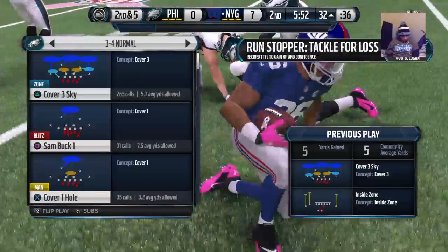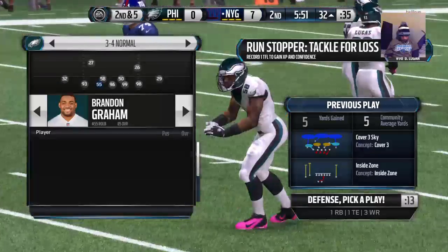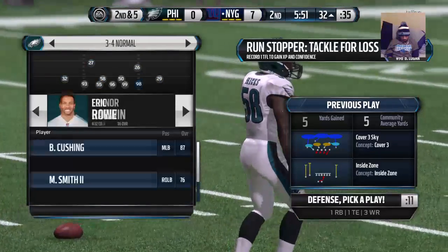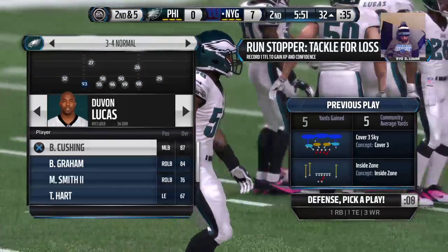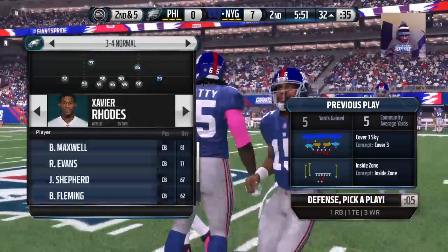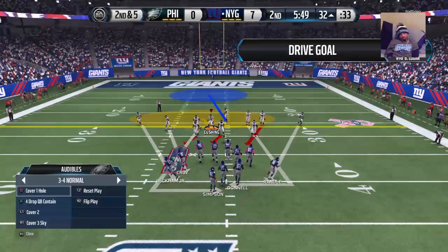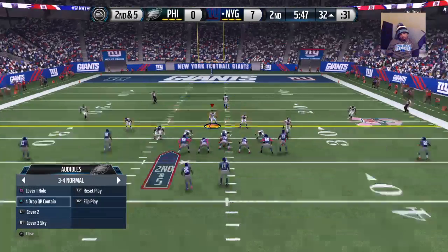Always good to have these types of runs. Yeah, it's not a first down, but it sends a message. It shows everybody that you can run it when you want to, and also it opens up so many other things for your offense. And it's now 2nd down and 5 after running it on 1st down.